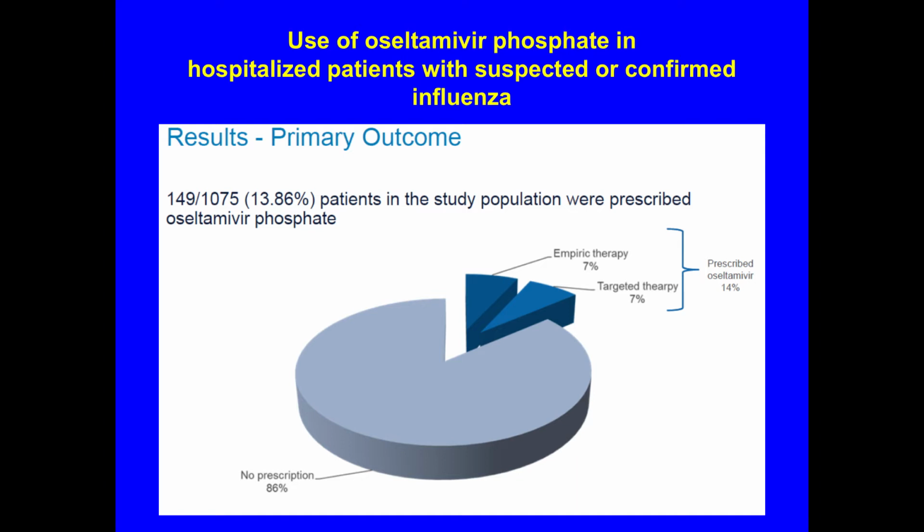So I'm going to just go through a couple of the findings from this particular study because I want you to understand the reason that these studies imply ways to improve the quality of the prescribing. So in this particular slide, you'll see a pie diagram that basically says that 7% of the 149 patients that they looked at had empiric therapy. There was not a diagnostic test, and 7% had targeted therapy because they had diagnostic data that said that this patient did truly have influenza. The remaining large percentage, 86% of this study, were patients that would have qualified for oseltamivir therapy, but did not receive it during their hospitalization.